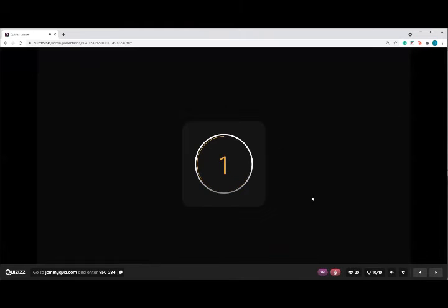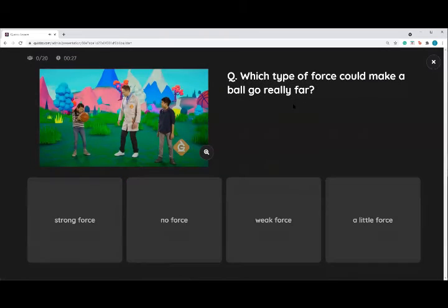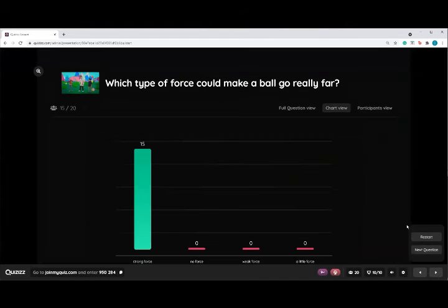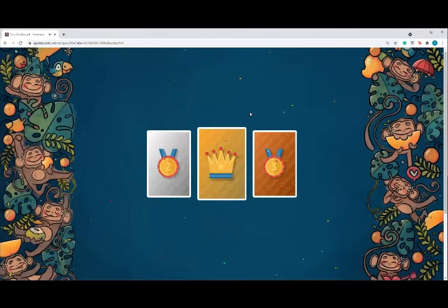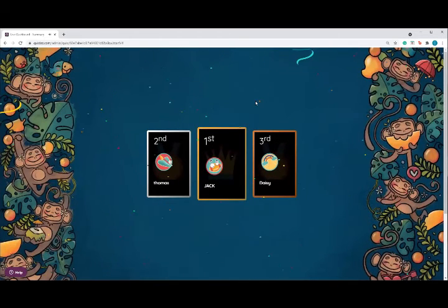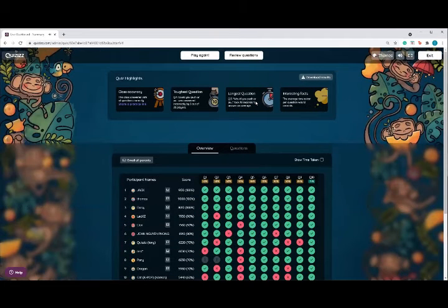This is the last question. Make sure if you're in first, you stay in first. Which type of force could make a ball go really far? A strong force, no force, weak force, or a little force? This time, you guys got 100%. Okay. Let's see. Good job, Jack got first, Thomas got second, and Daisy, good job getting third.